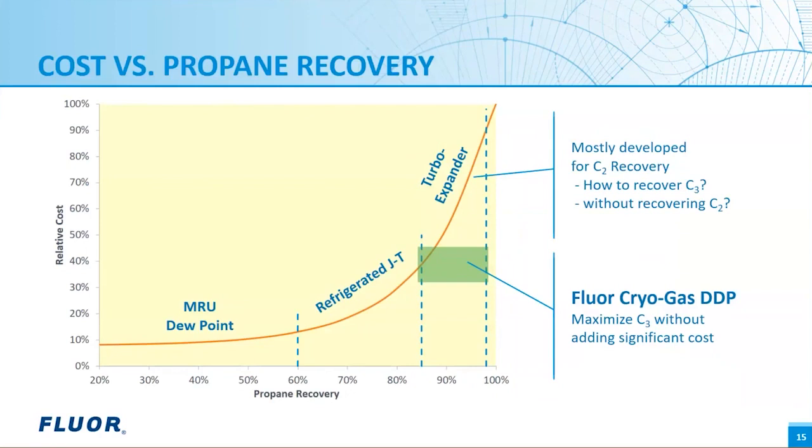These processes result in the highest NGL recovery percentages, but have the highest relative cost. So as you can see from the chart, propane recovery levels beyond 90% have generally required turbo expanders. However, these turbo expander-based processes have been mostly developed for ethane recovery, where very low operating temperatures are required to grab that ethane, and high propane recovery is a natural byproduct.